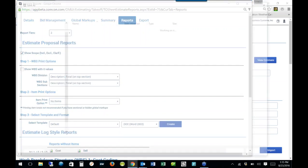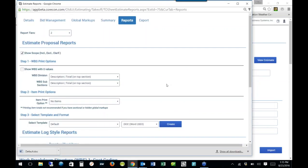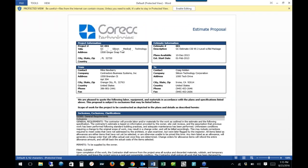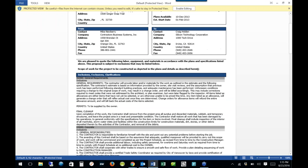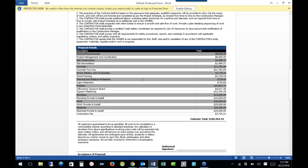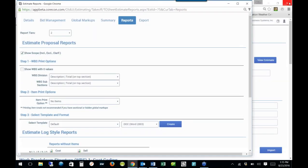Now what I'm going to do is just create the proposal as an example here. And you can see here, you can have your logo, estimate proposal. You've got your qualifications, inclusions, exclusions, clarifications, and such. And then down here, how I formatted the proposal to present to the client. And then I can email again this directly to my potential client.